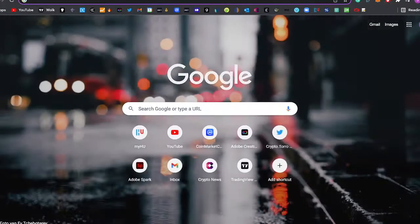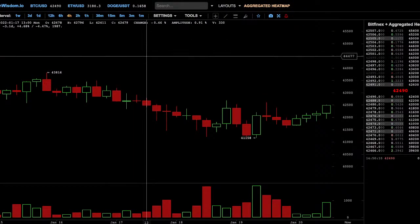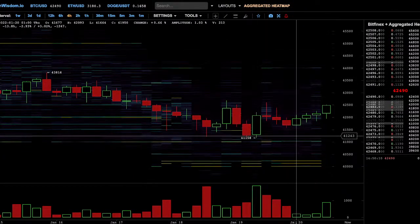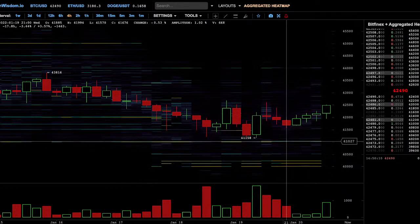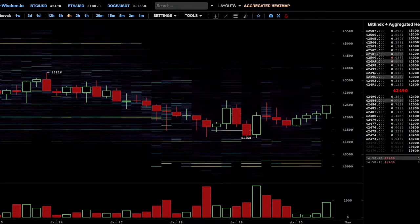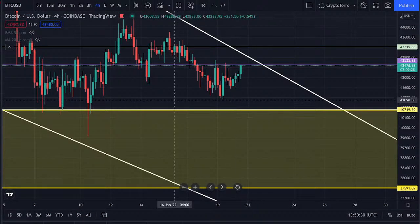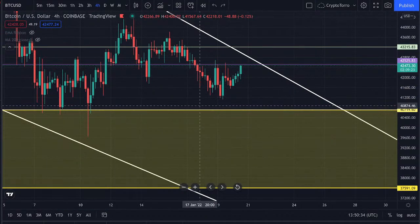Also, let's take a quick look at the Bitcoin heat map. By looking at the Bitcoin heat map, you can see that a lot of people are actually saying they'll be purchasing Bitcoin at $41,000. So at $41,000, there are absolutely a lot of people willing to purchase Bitcoin. That is actually quite a great idea, if you ask me. If you take a look at these previous candles, this is actually a great option to place your entry there.